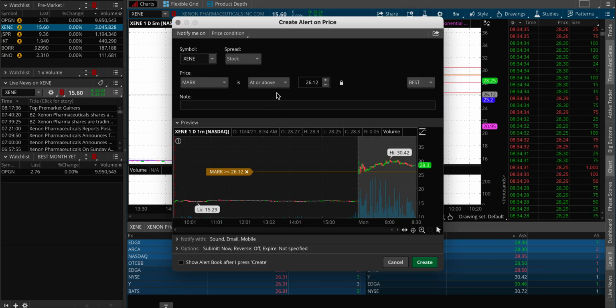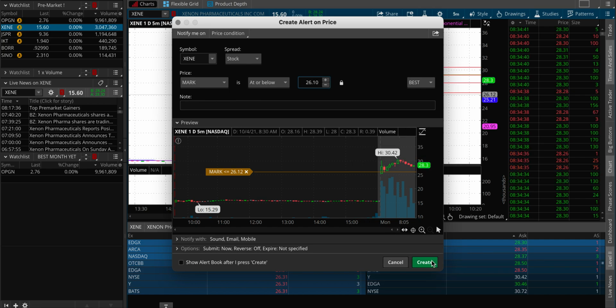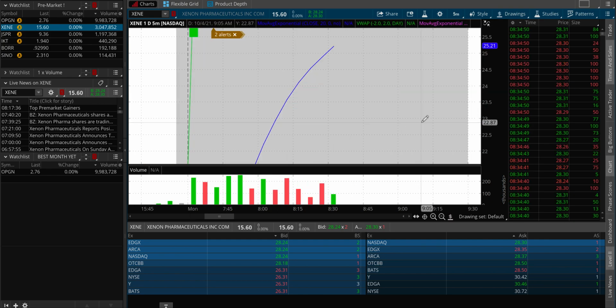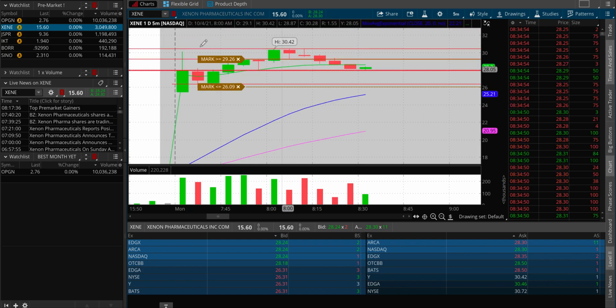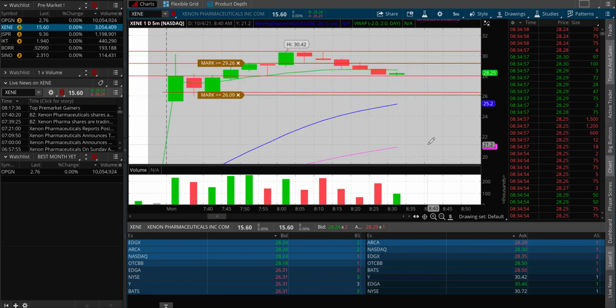So I'm going to create 2 alerts. One if it goes above that level, one if it goes below. And remember, this is what I often talk about. In trading, we don't try to predict the future. We have no idea what the future holds. And the reason why I bring this up so often is because it's really important and beginners don't understand it. Even people that have been trying to trade for quite some time don't understand it.